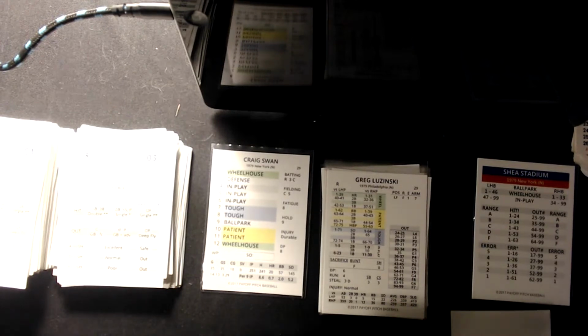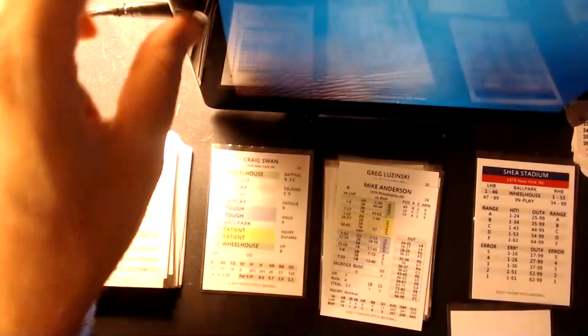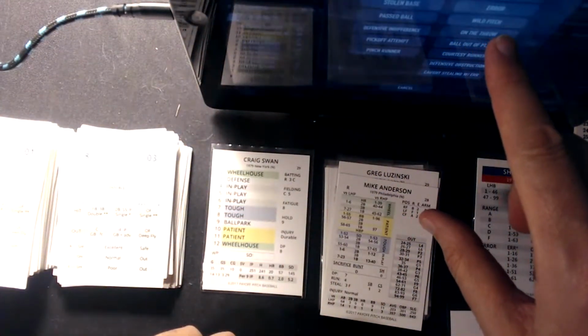I'm going to bring in Mike Anderson. Mike Anderson is who's going to run because he's the guy they were using to run. But he's a 4. So I don't know what to tell you. All right, Anderson's in there. That took a long time for nothing because I replaced the 4 with a 4, but it's the way they played it.